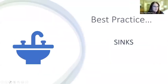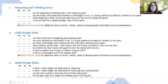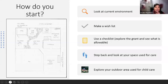So let's talk about this. I want to ask you something, Clara. On your other slide where you put the map of the facility, this is one of the things that you recommend family childcare providers do, lay out what they have now and then lay out what they want to add, for a clearer understanding of what they want to improve.